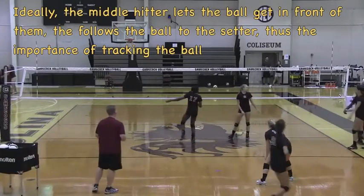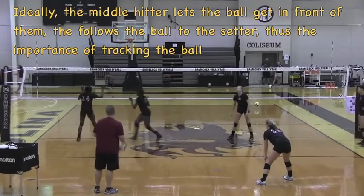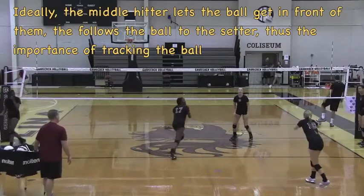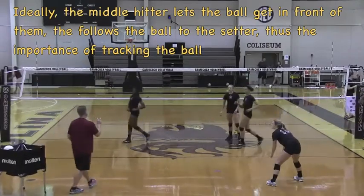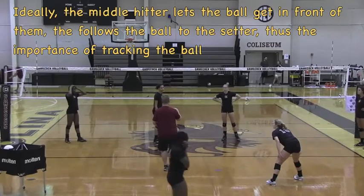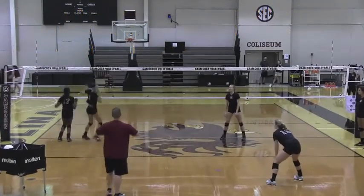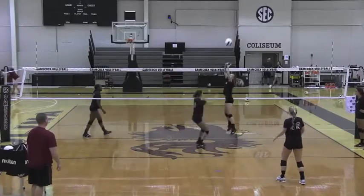You were still a little early. Go. Catch it. So our tendency is to be early. So we want to make sure we see the ball go past us and then catch up and meet the setter with the ball. So it's zero tempo, okay? Ready? Go. Good, toss it, wait, read step, drive, catch up to it.